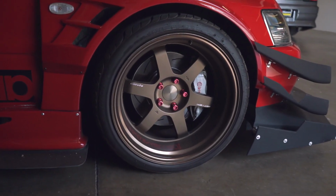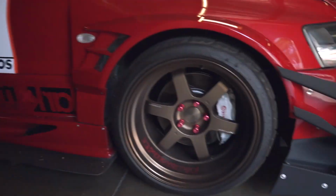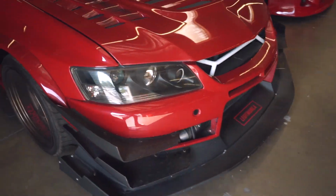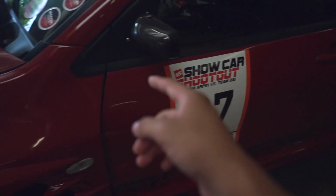We have a full house today. Right behind me, as you guys can see, we have a fully tracked out Evo. On Instagram at J_RXS. Good old TE37s up here, Brembo brakes, aero all throughout the car. Front end of this car is super aggressive. Jay just competed at the show car shootout and actually took first place.